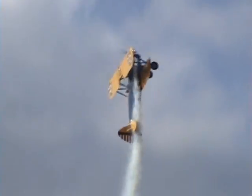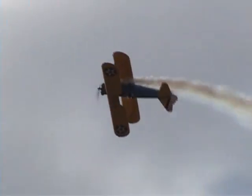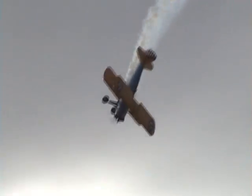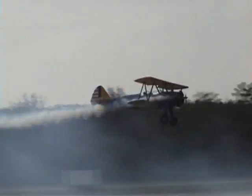This time we're going to see a stop sign in the sky. This is an eight-sided sign. Every 45 degrees, he'll pull. 45, 45 for side 6, 45 for side 7. Now watch this, 45 for side 6.